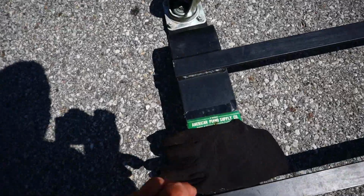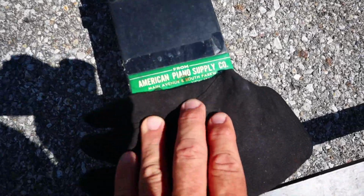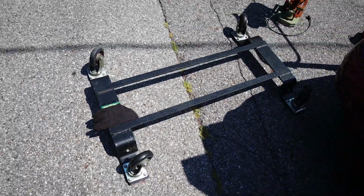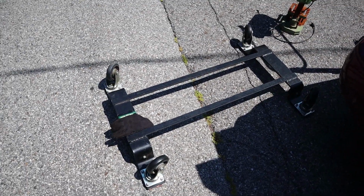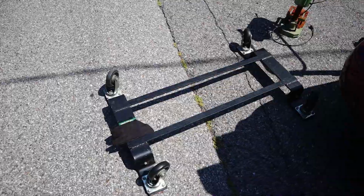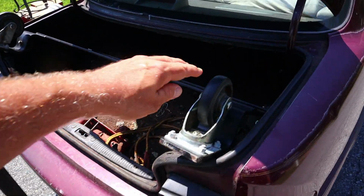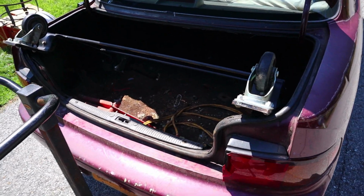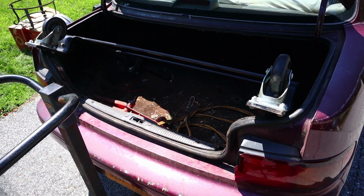I covered the address, but look at this label. American Piano Supply. You can also use this as a frying pan, because right now it's hot enough to fry an egg on there. Ouch. Turns out one thing you can't do with the piano dolly is fit it in the trunk of the Camry. So we're going to have to get creative here.